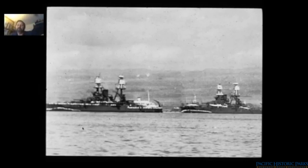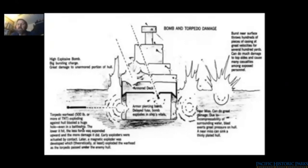Special weapons. The first problem was how do you attack these battleships that moor side by side in Pearl Harbor. The outboard ships will be susceptible to torpedo attack, but the inboard ships wouldn't be susceptible to that. The only way to deal with them is through using bombs. You can see that even if you strike the battleship and just close, you can cause damage. A near miss can cause damage, and of course a direct hit has its own capabilities.